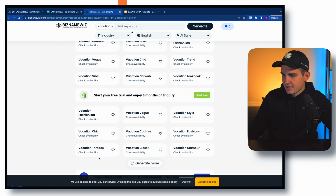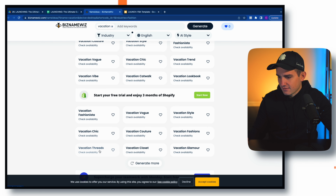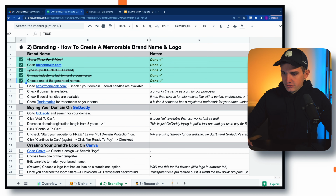And try to keep it to like a few syllables. Don't try to come up with a brand name that's Nike or something like that. Just make it straight up, clear what it is. And like, that's good enough. So vacation threads, I like that a lot. I think I might shorten it and try like vacay threads. So vacay threads, there, we have our name. Choose one of the generated names.